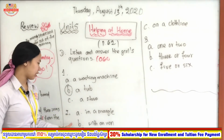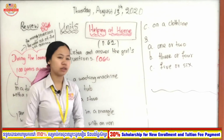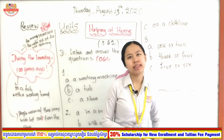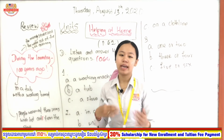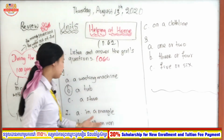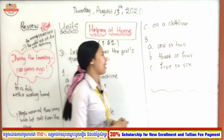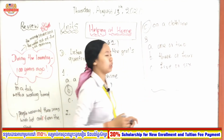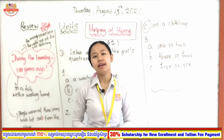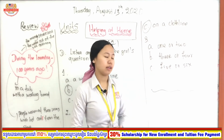Moving on to number 2. A, in a mangle, B, with an iron, C, on a clothesline. The girl asked her mom, where did people hang their wet clothes? The answer is in a mangle, with an iron, or on a clothesline? Very good, excellent. On a clothesline. So people hung their wet clothes on clotheslines, right?